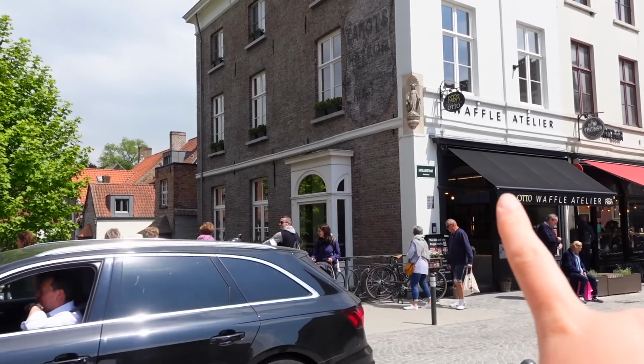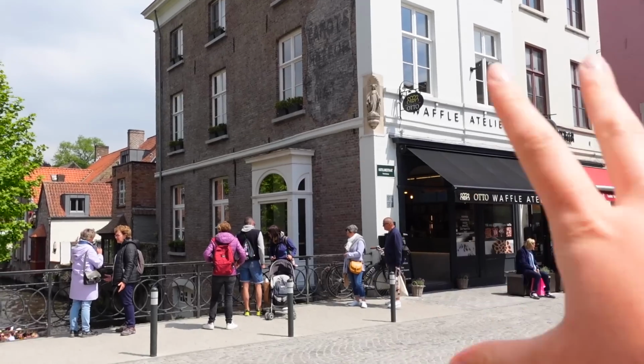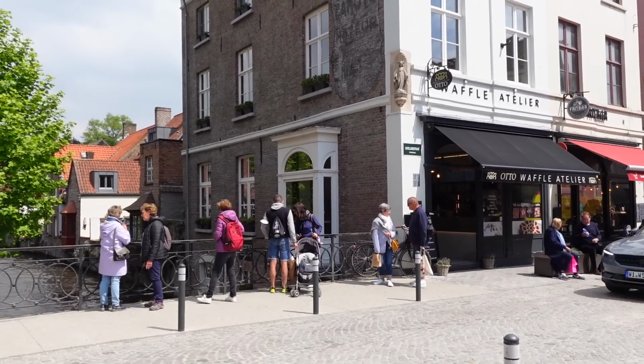I'll quickly show you the outside, although I think Martyn captured a bit. So it is just this one here, and it has Otto waffle on it. It's black, and they're so pretty.